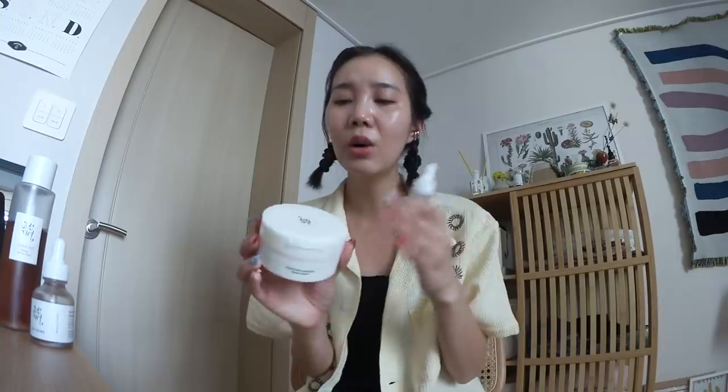And then the cleansing balm. I love my cleansing balms, especially when I'm wearing heavy makeup. And so this is a great cleansing balm that I would recommend.